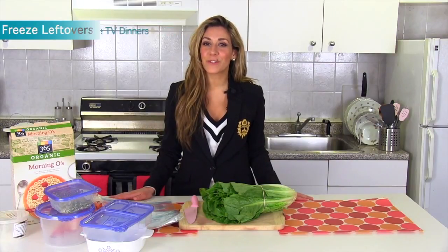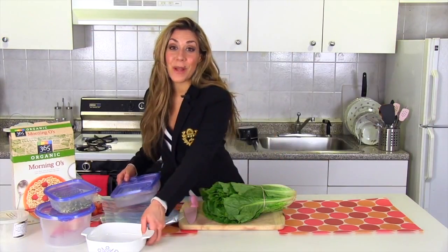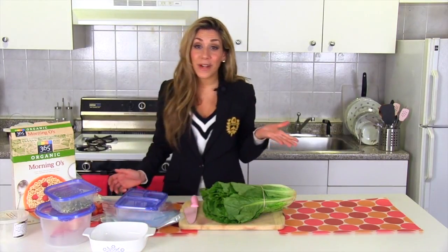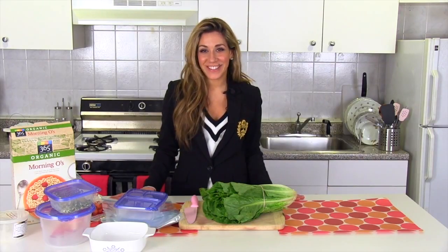Number 6, freeze leftovers in oven-friendly trays or plates for an easy meal when pressed for time, just like this one. I mean, why buy frozen dinners when you can save a ton of money making them yourself and much healthier too? It's super easy to do. Just take your leftovers or make your favorite healthy meal and freeze it once it has reached room temperature in a freezer-safe container. And number 7, make soups.